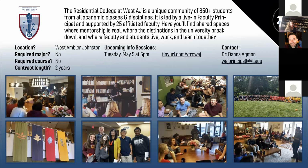How that actually looks, I'm guessing you're all familiar with Hogwarts, the Harry Potter school. So we use that as a little bit of a model to explain how things work here. We have 4 houses within the Res College, and the houses provide smaller communities for the students and an opportunity for leadership.